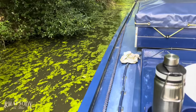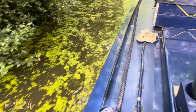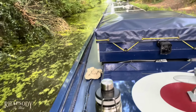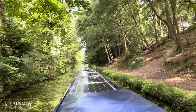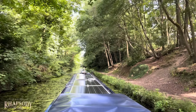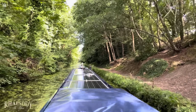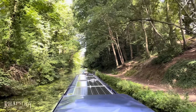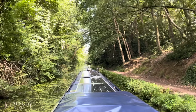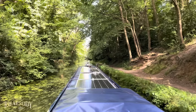As we're slowly poodling through, there's a lot of weed floating on the top. And again, we're under the canopy of trees. On the, I think it's the Stratford and Avon canal, heading towards Birmingham. It does look very picturesque.